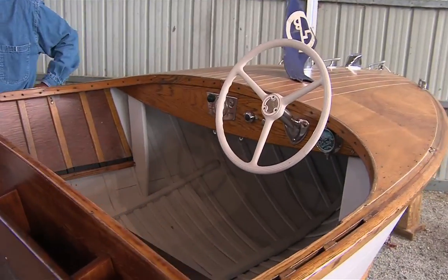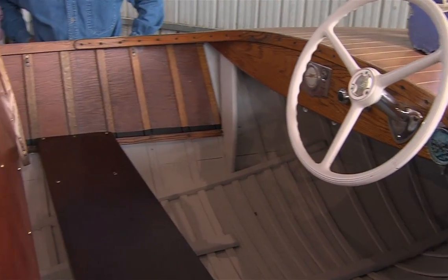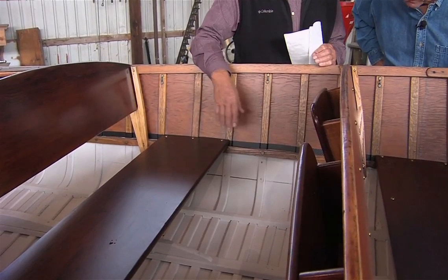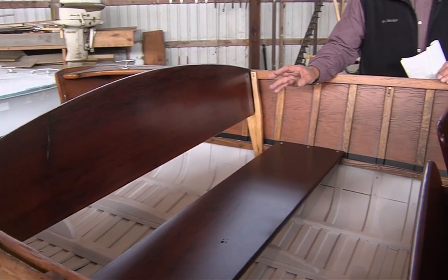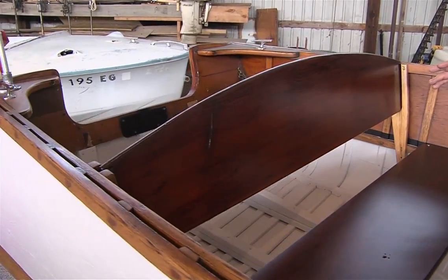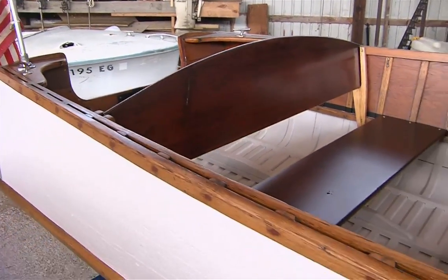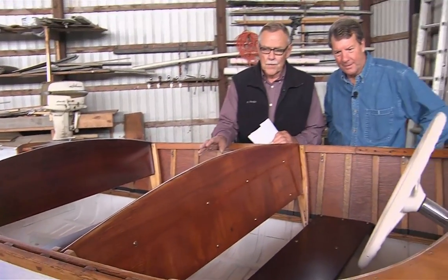No, what are we looking at here? This is really sweet. This is a 1957 Pinon, and this is a molded hull, they call it, and a very popular boat in its day. When I bought it, this is pretty much all complete. I didn't have to do much woodworking on this one.